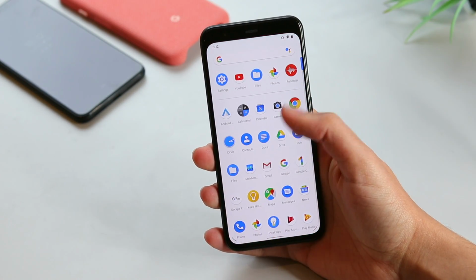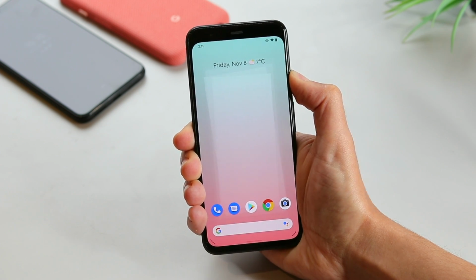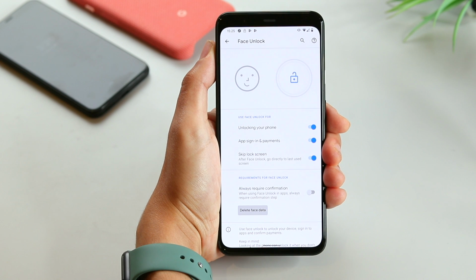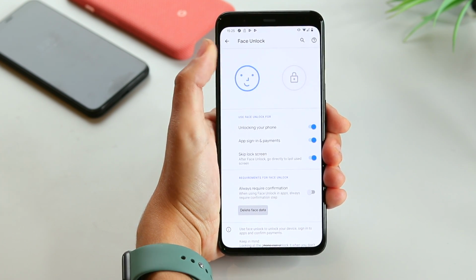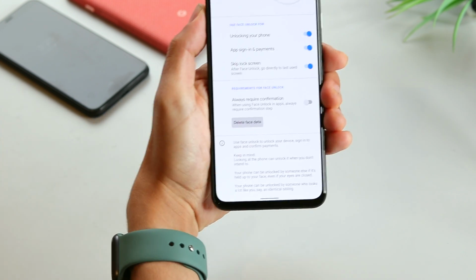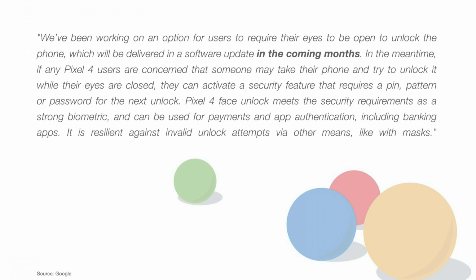But unfortunately, this isn't the only factor to be considered. The perhaps more important aspect is security, and here the Pixel suffers from a major flaw. Currently, the Pixel can be unlocked even with your eyes closed, which opens it up to potential security risks. Some apps and companies have actually now rejected the use of Face Unlock until the issue is addressed. Google have acknowledged the issue and are working on a fix, but have said that this will only be available in the coming months, which is a pretty poor turnaround for such a major flaw.